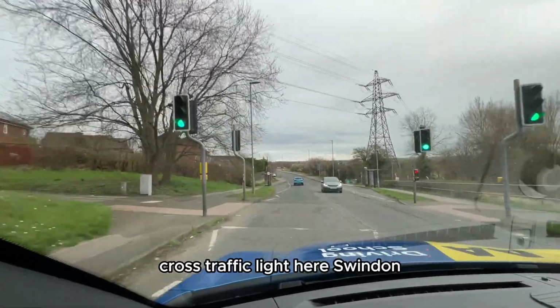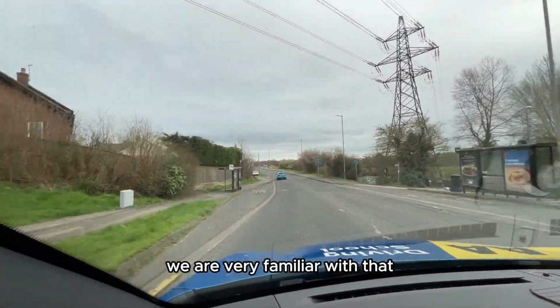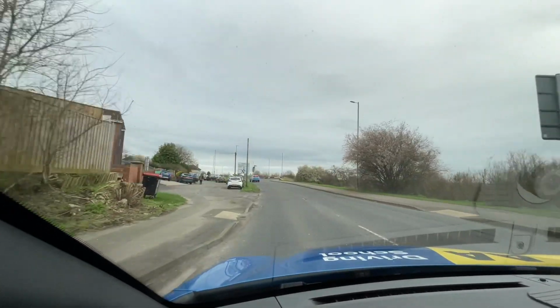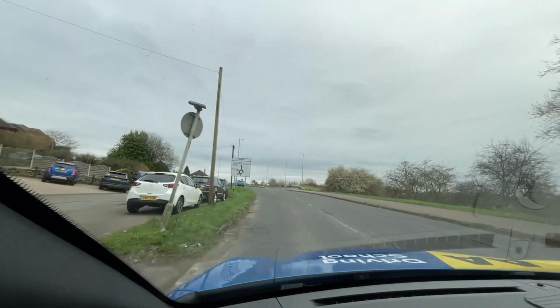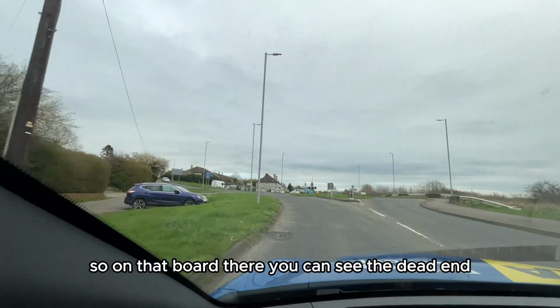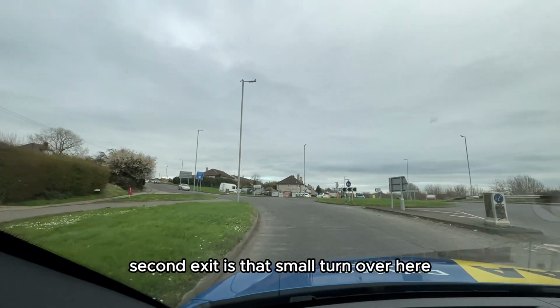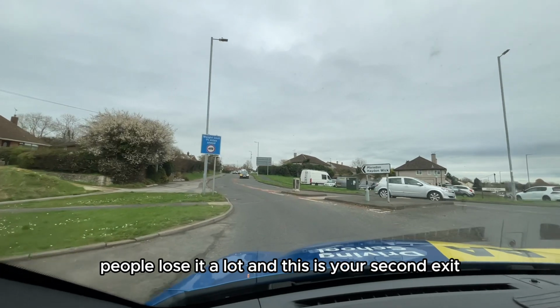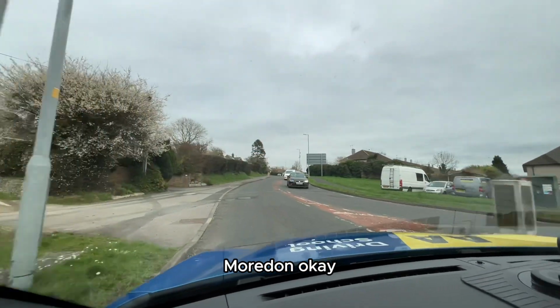Cross traffic light here, Swindon. We're very familiar with that. After 100 yards, go left on the roundabout and take the second exit, Rodbourne Road. So on that board there, you can see the dead end, which is the red side there. Second exit is that small turn over here. People lose it a lot, and this is your second exit.